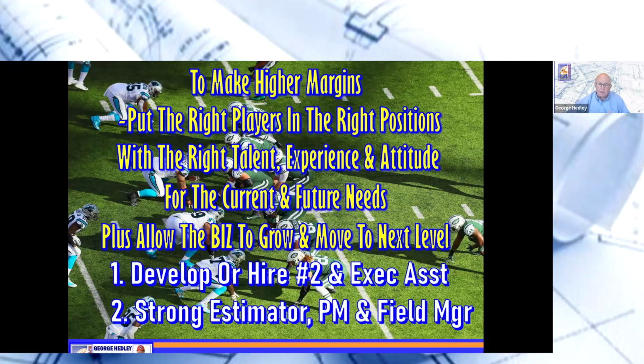If we hire a strong estimator, they can become the pre-construction manager and manage estimating and pre-construction. If you hire a good PM, they can become operations manager. If you have a good superintendent, they can become general superintendent or general field manager, right? So we want to hire and plan for the future.